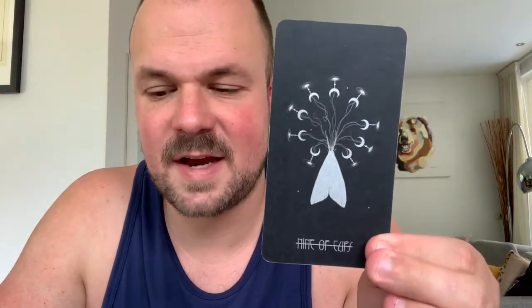I feel like this is a deck you would see used in a James Wan horror flick like Insidious or The Conjuring. If there would be a tarot reading in those kinds of movies, you would definitely see this deck. It's very much a Halloween-y, horror-esque kind of deck, and I love it.